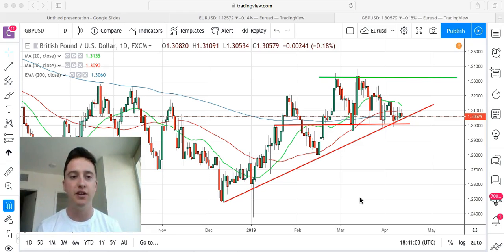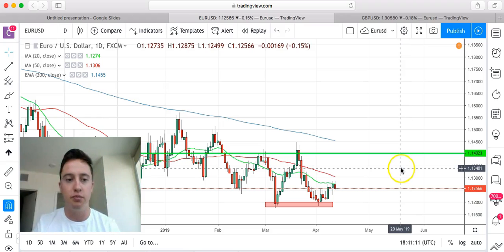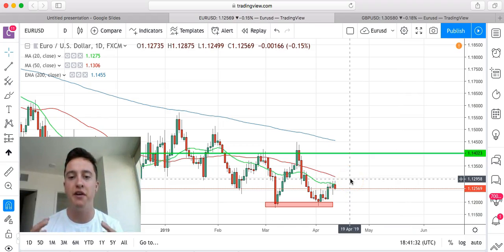But let's dive into the market update. I actually want to start by going over Euro USD. This trade that we are in is actually performing extremely well. With this trade, I currently am in a buy. And you guys can see right off the bat, there are market formations that tell us whether it's going to be a buy or a sell market.